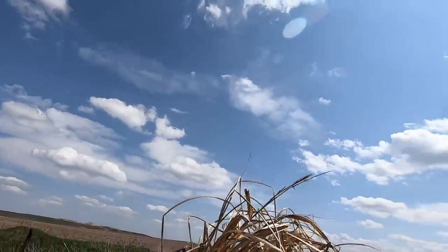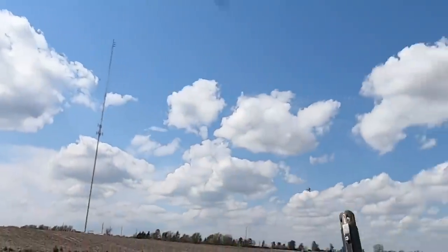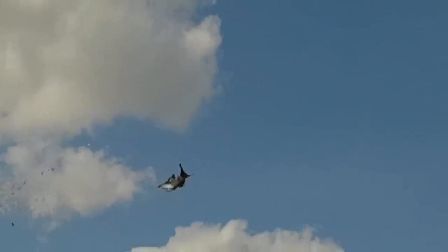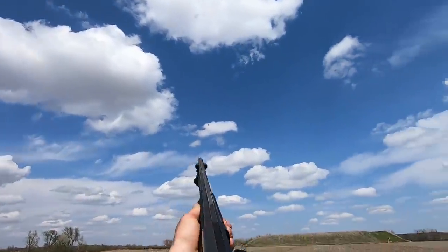That one locked his wings up. He's coming down. And all right here, two on the left, two on the left. Oh, let's go do the same thing. One's in the decoys. Go. Oh my goodness. Oh my goodness. Oh, it blew him off. Go, Dan.